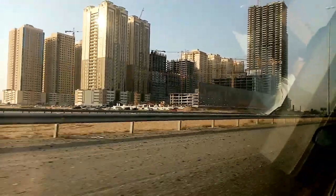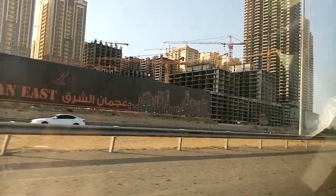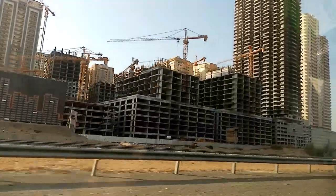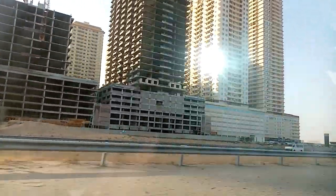By this time, we are still along Emirates Road, but we are now in the area of Ajman. So guys, if you see this cluster of buildings along the road, this is the sign that you are already in Ajman.